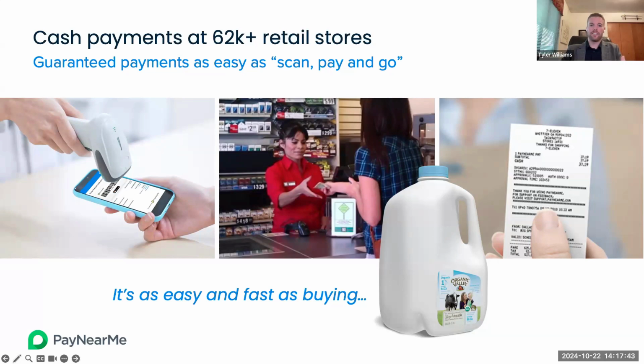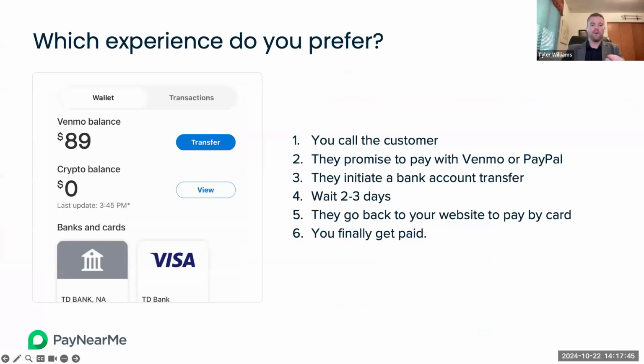And then looking at the electronic section, if you don't have digital wallets enabled, let's take these two scenarios. You reach out to your customer, they say, hey, I've got the money, it's in my PayPal account or it's in my Venmo account, so I'll pay it, but I have to transfer it over to my bank account. Now, if they don't want to pay for the instant transfer, they have to wait 2 to 3 days to get that money into their account. Then they have to go back to your website, make the payment, and you finally get paid. So how many days actually goes by before you collect that payment?